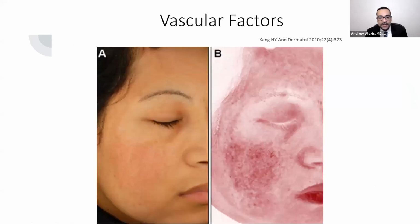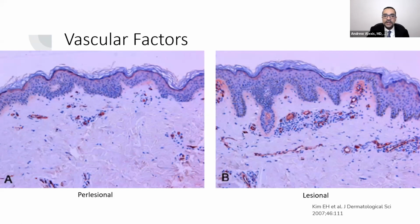But beyond the pigment, there is also a vascular component which can be observed clinically, but also histologically. And so we see that in lesional skin, shown on the right, evidence of increased vascularity within the melasma lesion, and perilesionally, we don't see that same increased vascularity.